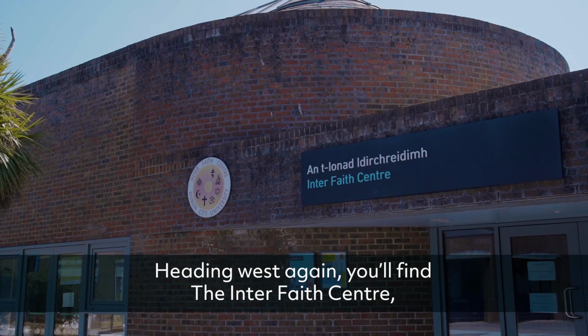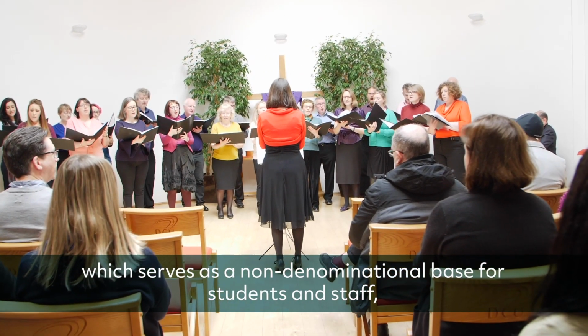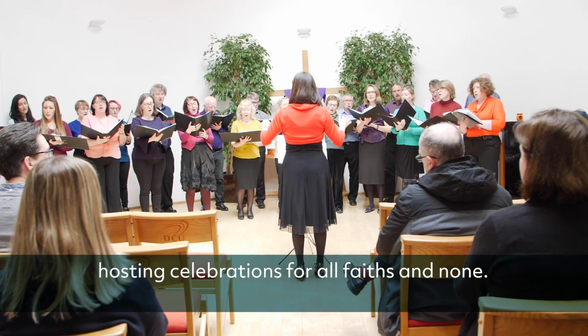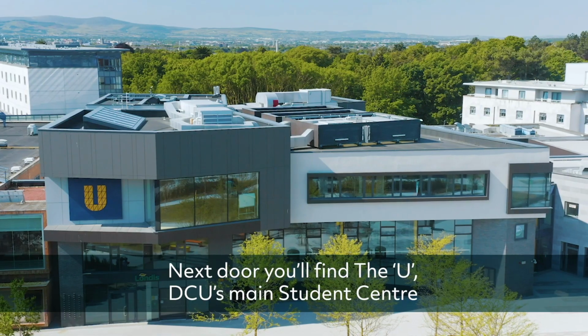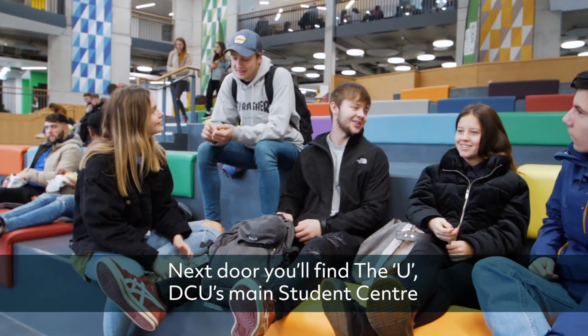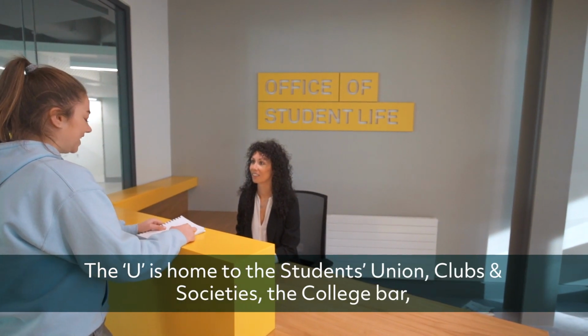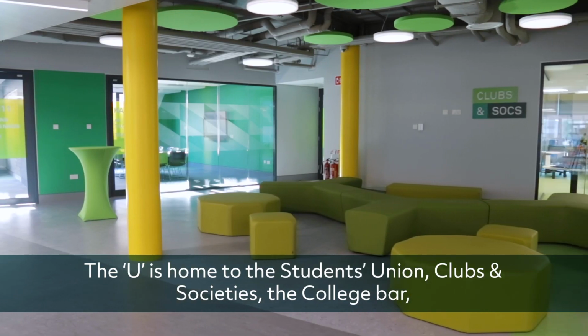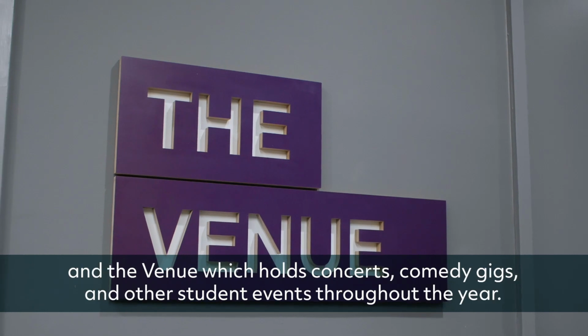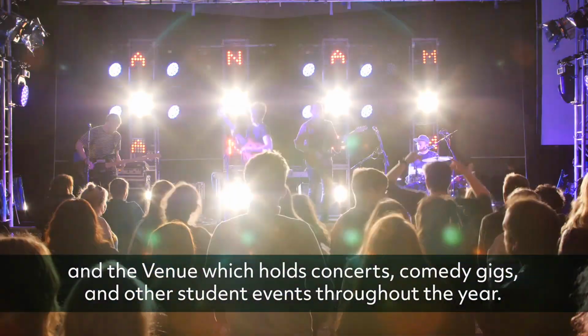Heading west again, you'll find the Interfaith Centre, which serves as a non-denominational base for students and staff, hosting celebrations for all faiths and none. Next door, you'll find the U, DCU's main student centre, the centre of campus life here on the Glasnevin campus. The U is home to the Students' Union, clubs and societies, the College Bar and the Venue, which holds concerts, comedy gigs and other student events throughout the year.